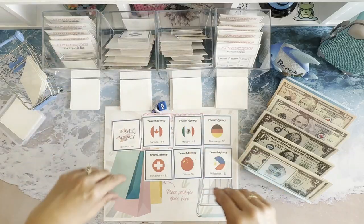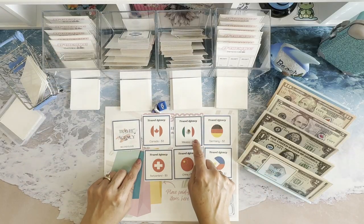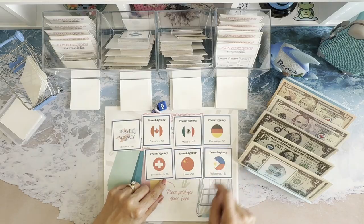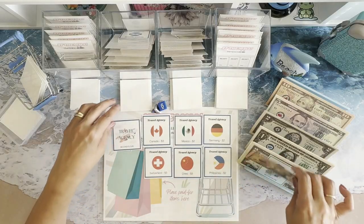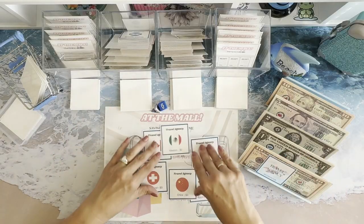Okay, so that goes back there. And we've got 3, 5, 6, 7, 10, 15. So that's $15 going into the travel agent. Awesome.